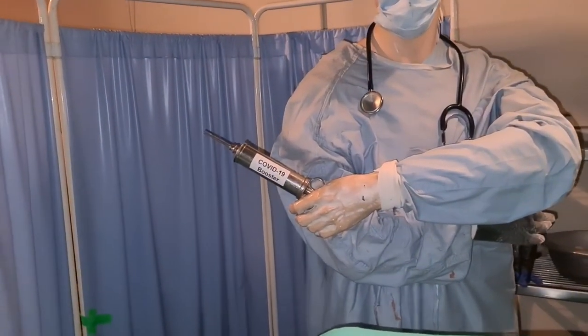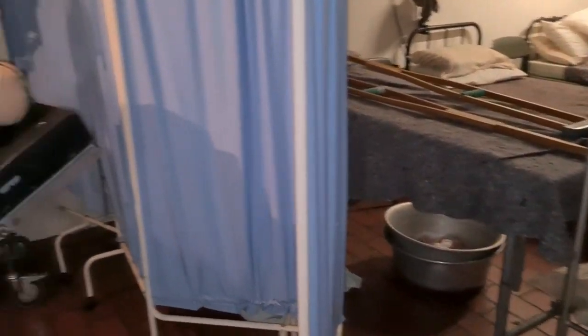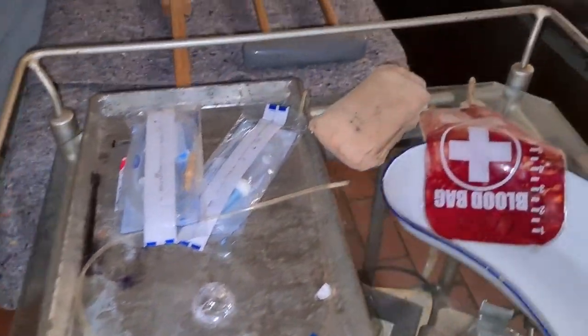Look at what they've got on the COVID-19 booster. Oh my god, look. Taking the piss. I know where they can shove their COVID-19. TCP. Nan loves it. Yeah, I use TCP. I've got it at home. It's good, it cures anything.